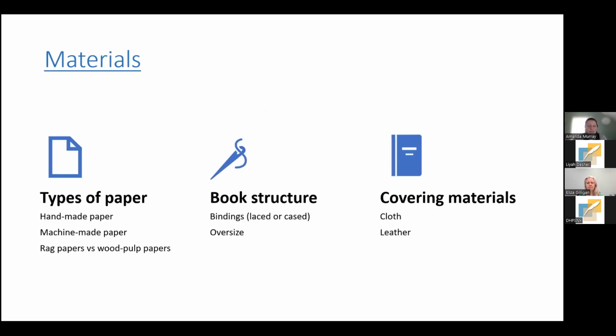So clearly there are many different types of materials that have been used in bookmaking over the years, and that's all dependent on the individual volume that you're looking at. So from early parchment and vellum to wood pulp and rag papers, thinking about covering materials such as cloth or leather, any book will inherently be composed of several different material types as a complex object.